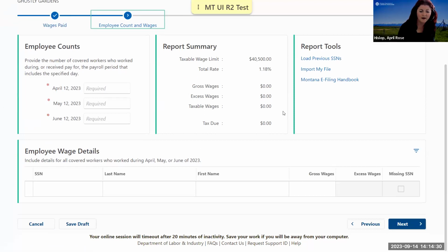The panels are broken apart a little bit easier just to be able to see that. But the functionality really is the same. The number of covered employees are up here. Your gross, excess, and taxable wages are still going to be automatically calculated when you put your information in for the wages. So that has not changed.